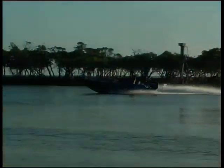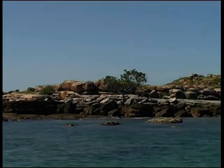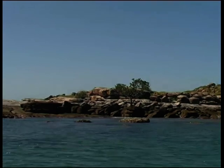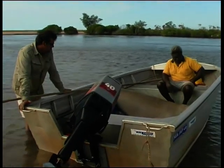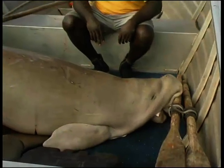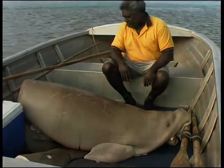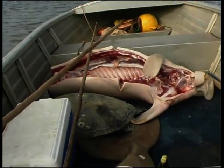For 25,000 years, native Australians, known in Australia's north as Murris, have called this region home. To this day they still practice traditional hunting methods. A main source of nutrition comes from the dugong or sea cow, which has been hunted by many generations of Murris. As with all food sources, Murris are expert at sustaining their resource and will hunt other animals when numbers appear to decline.